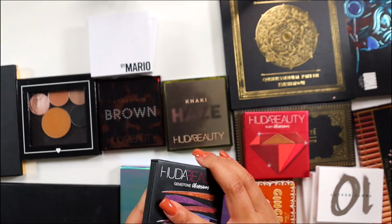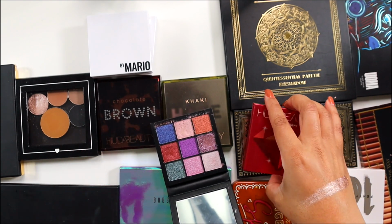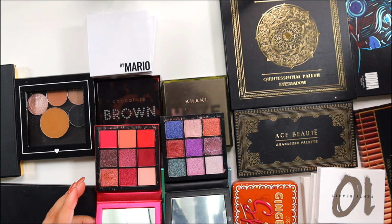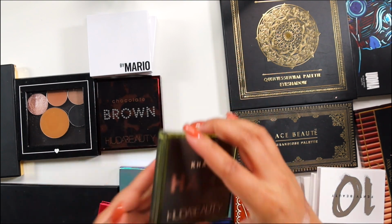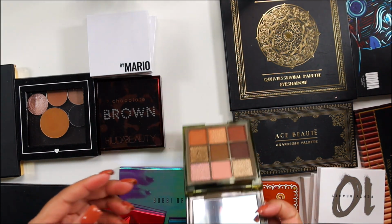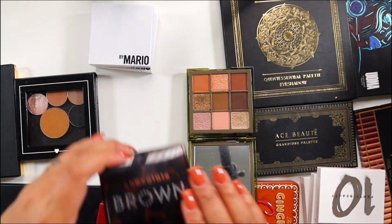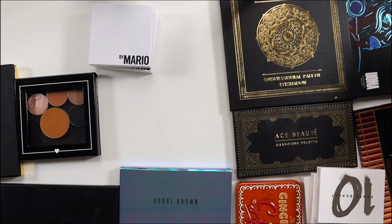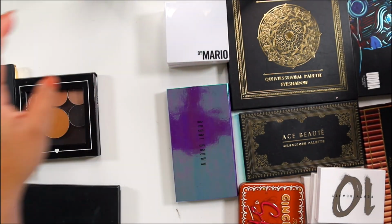Huda Beauty Gemstone Obsessions, I definitely want to keep. I also want to keep the Ruby Obsessions. That's gorgeous, right? I'm going to keep those. And I'm going to keep the Khaki Haze as well, and the Chocolate Brown. Those are just really pretty. Okay, we're almost down to the end, y'all.